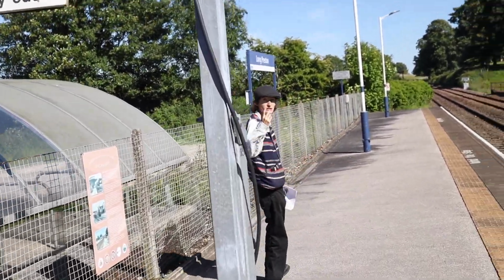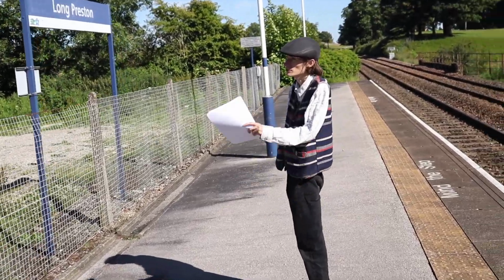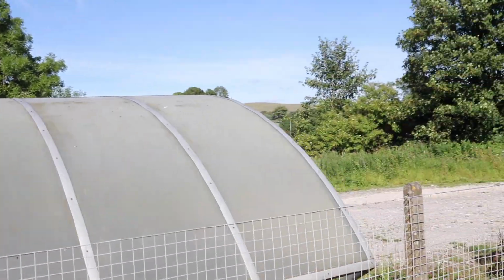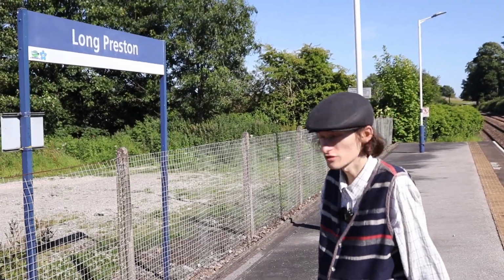Well, it is erected, but it hasn't got cameras on it. Along here, oh yeah, there's a bike shed there with a cone on the roof of it. I don't know what the appeal is, put a cone on the roof, but there you go. That's what happens along Long Preston. There's obviously not a lot going on for the youngsters around here.